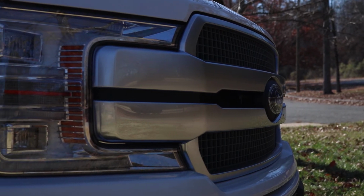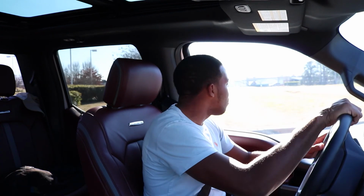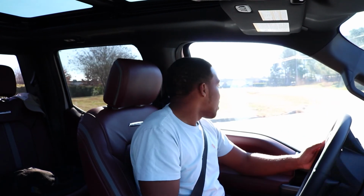Today I just wanted to talk about how it feels driving a normal truck. Right now I'm in the 2018 Ford F-150. This has been deemed Motor Trend's Truck of the Year. I already have a review on the channel of this truck, and it's really nice.